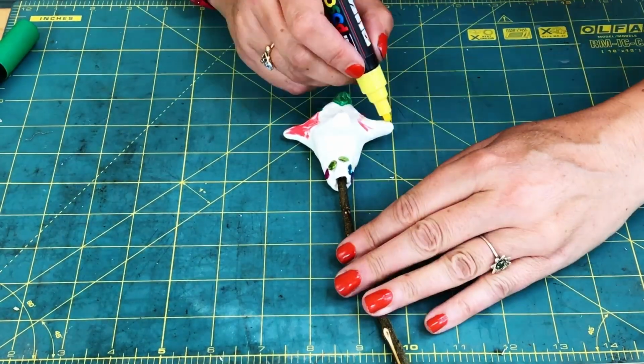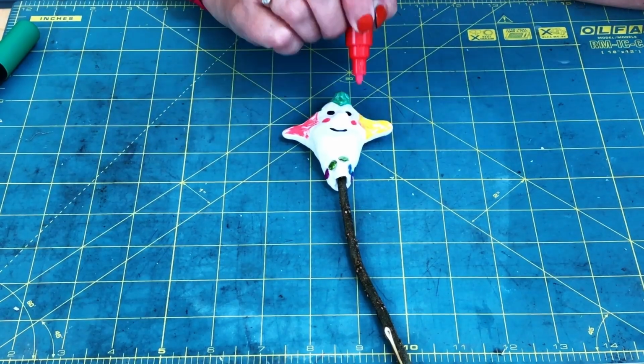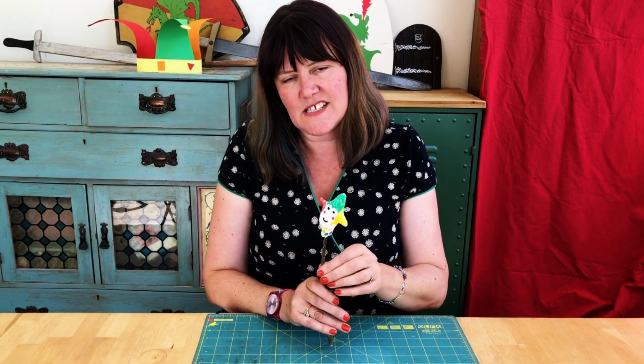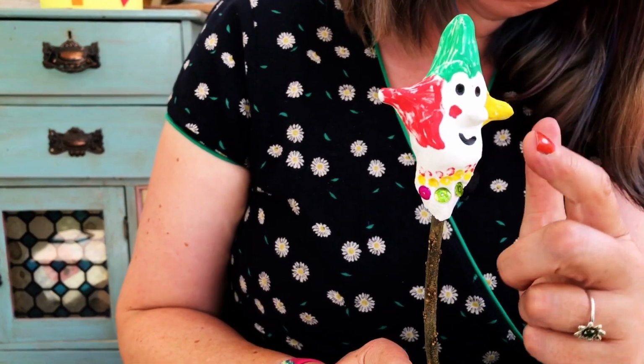Okay, so my clay's dried now. So now for the fun part, and we're going to do some decoration. I'm going to use my paint markers to colour in his face and his hat. So I've finished with my painting of the Jester's face. He's looking pretty cute. Coloured in his hat, done a cute little face and just some dots around the neck as well.